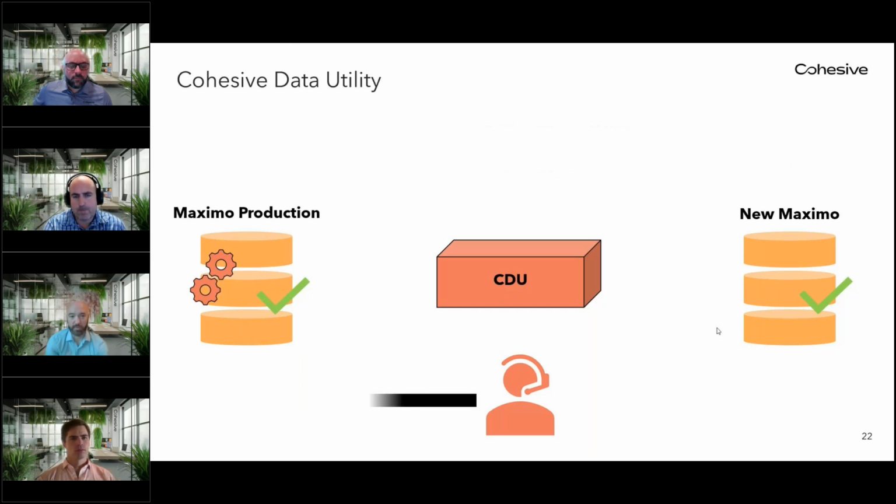We have a Maximo production where users are entering data, or where the CDU is capturing and knows of those changes, and your new MAS version, which has all of the data that we took in that backup to do the upgrade upon, and all of your existing configurations that have now been upgraded. But we now need to pull through all of those data changes that the users have created.